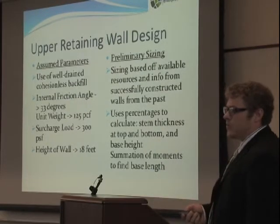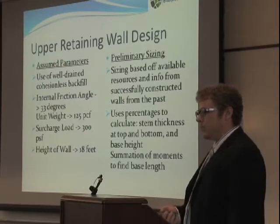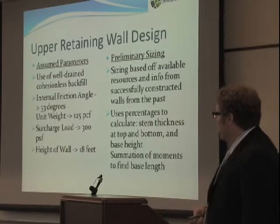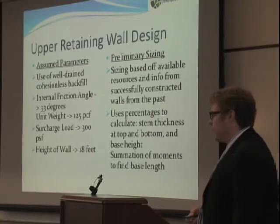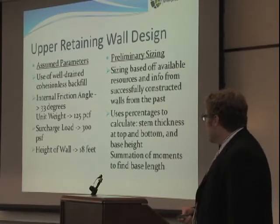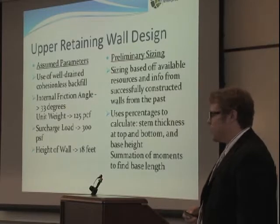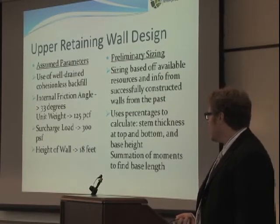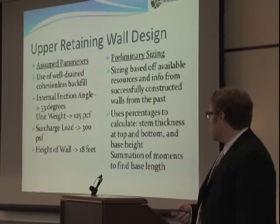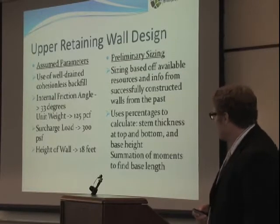For the design aspect, we designed the upper retaining wall, and we just did cross sections for the lower retaining wall because of time constraints. For some assumed parameters, we decided that we should use a well-drained cohesionless backfill for the upper retaining wall, internal friction angle 33 degrees, unit weight of 125 PCF. For the surcharge load, we decided that 300 PSF would be sufficient because that would take into consideration any snow loads or any cars that would be on the wall. And for initial height, we decided 18 feet would be enough to satisfy the grade.